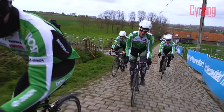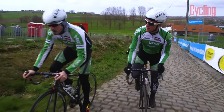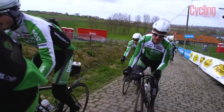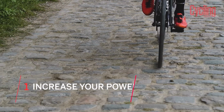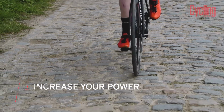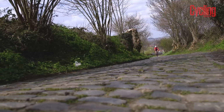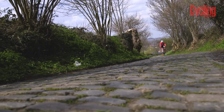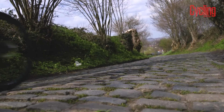Riding on cobbled roads can be very intimidating, but applying a little bit of tactical nous can not only improve your riding, but also make it a lot safer. It may seem daunting, but increasing the power you put through each pedal stroke, which will in turn increase your speed, is one of the best ways to make riding on cobbles easier. This will result in your wheels skipping over the cobbles instead of getting bogged down and caught in the grooves and bumps in the road.